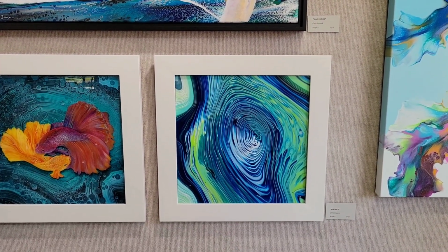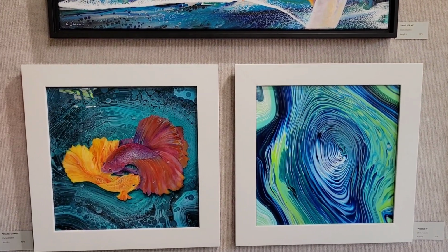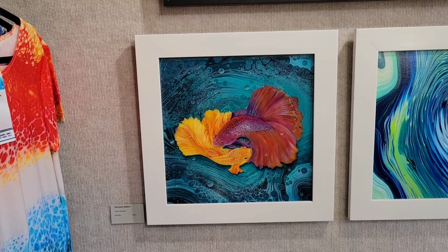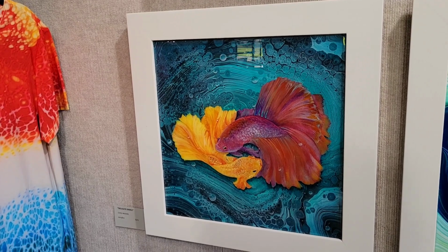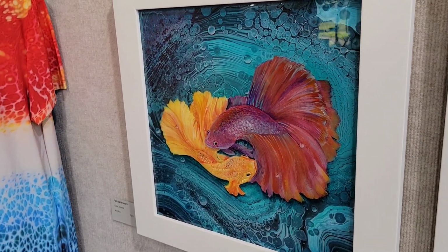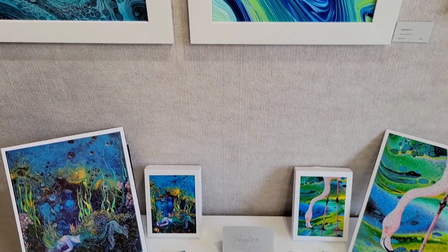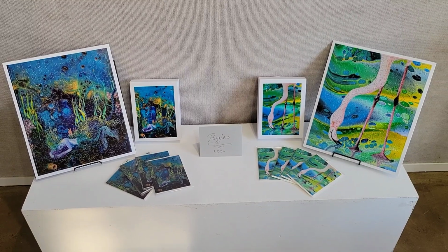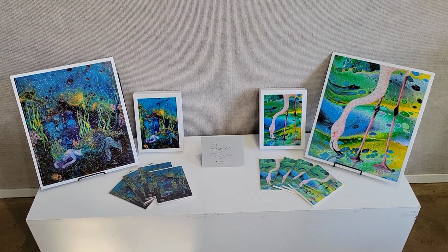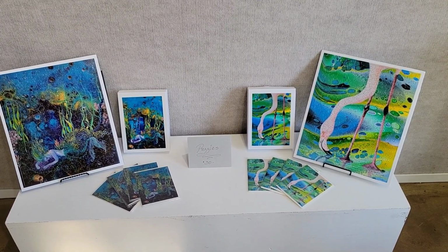Vortex 2, that's an oldie, but I've always thought it's really pretty. And Delicate Dance. I was able to resin that one. And, well, you can tell a little bit that it's got a high gloss on it. Down here we've got puzzles. They came assembled this time. And so I'm displaying them like that, and then the boxes are empty.